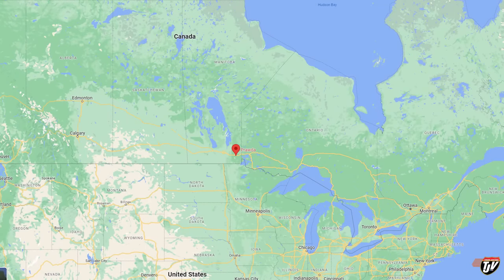Pointing our nose eastbound. Got to pick up that load in Kenora today. We got to go. It's not going to pick itself up. Got to grab it and take it on down to Brainerd again. Let's get going.